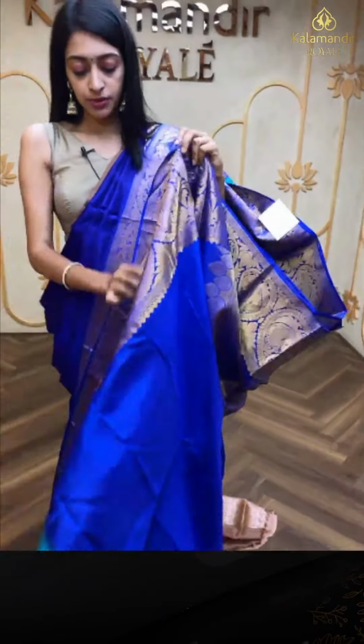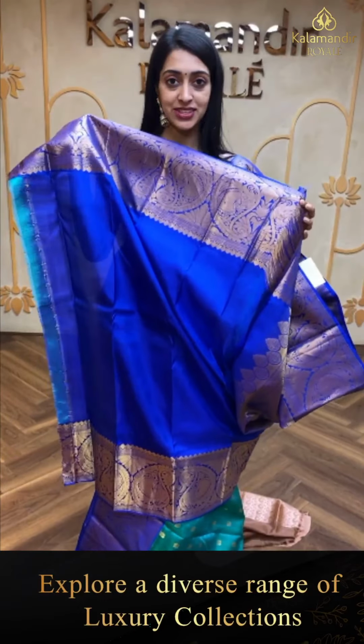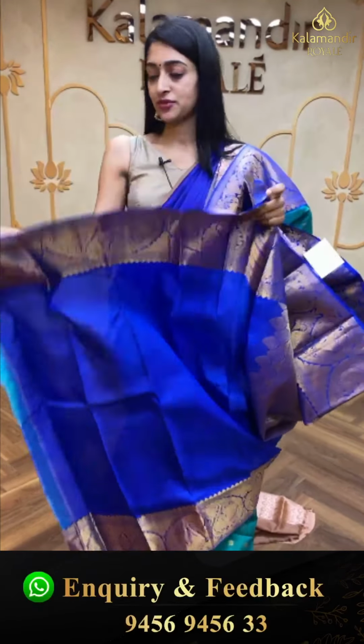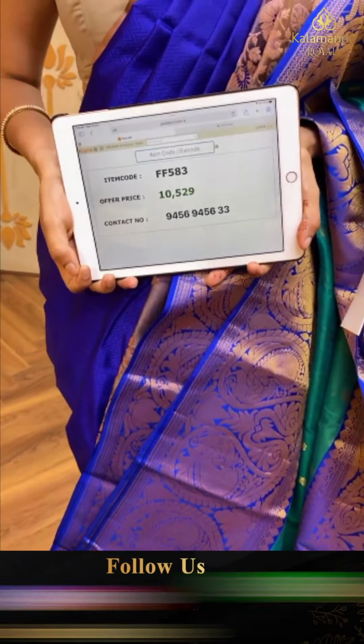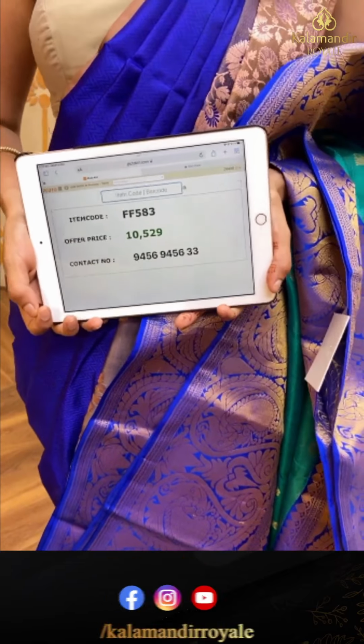And let me show you the beautiful blouse. This is the one in contrasting color. Blouse also has a beautiful border with the same detailing which we had on border of the saree. And coming to the details, item code is FF583 and today's offer price is 10,529 rupees only.